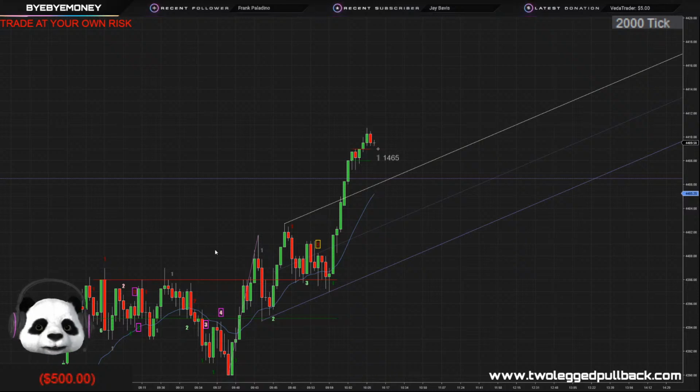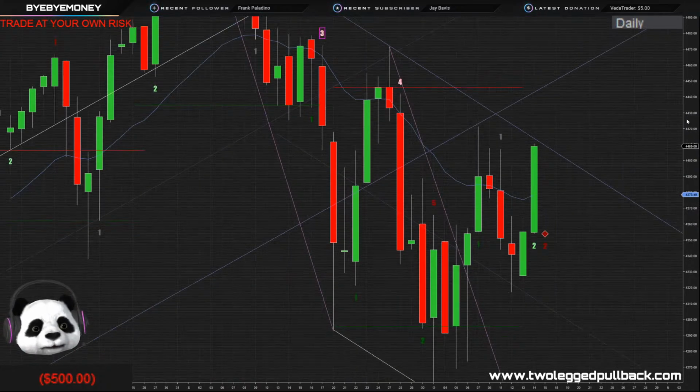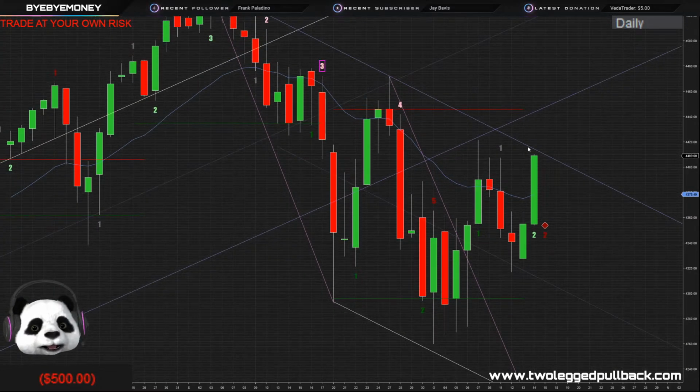But seeing that we went way beyond this measure move here from this pivot, from this leg up, makes me think we have a lot more room to go up. I'm just thinking still bull trend day today. I thought we were gonna create a large wick on the daily. Maybe we still could. Almost gonna hit this trend line here.